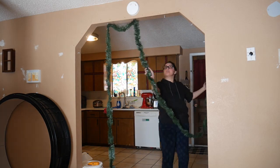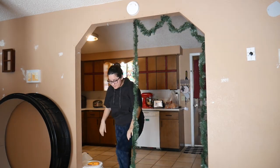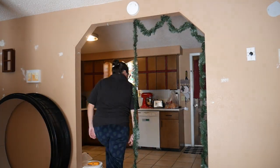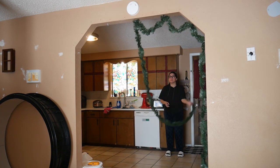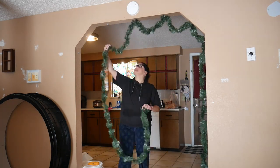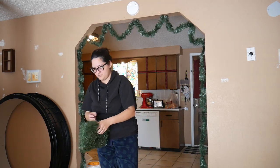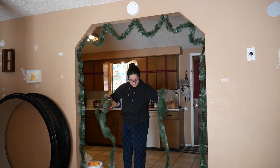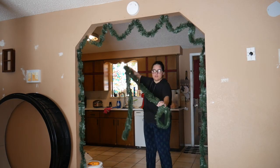But that's okay because we've reached our second surprise activity, and that is making a garland for this archway. I absolutely love this archway. My mom was talking about reducing the archway so that we could put our table in there, but honestly, no thank you. I really like this archway. I like how big it is, and it feels very inviting, especially now that I got this garland on it.